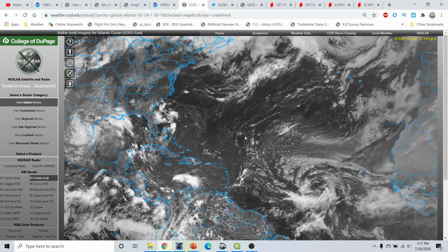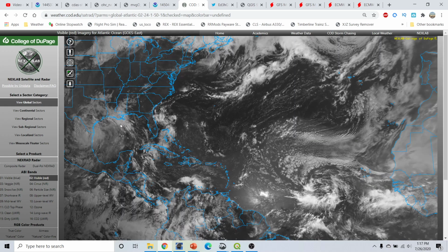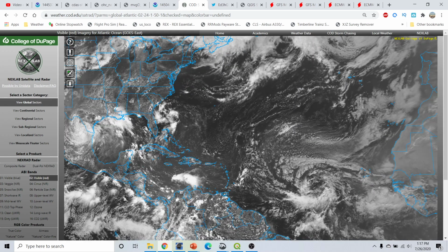Now, taking a wider view here, this is the GOES 16 satellite imagery from College of DuPage, the Cloud Meteorology website. A couple of things to take a look at here, going from left to right. This is the circulation of Tropical Storm Hanna right there. Again, it's very broad. You can see some of this deeper convection that's rotating onshore into Texas and Mexico. That's going to be a very heavy rainfall threat over the next several days.